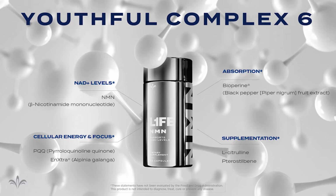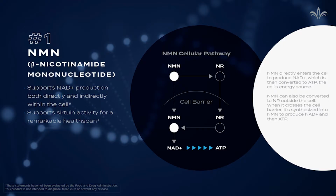So let's take a deeper dive into the information and the science and thought process behind the formula in L1fe NMN. Youthful Complex 6 is a combination of unique ingredients, all supported by very recent and accurate scientific research. Let's start with the core ingredient. So the core ingredient is NMN, nicotinamide mononucleotide, and it helps produce increased NAD levels inside the cell as we age.